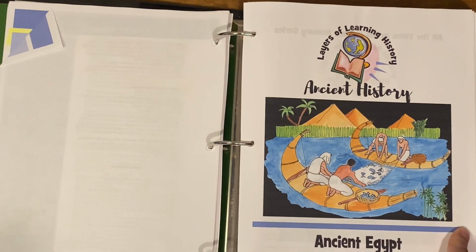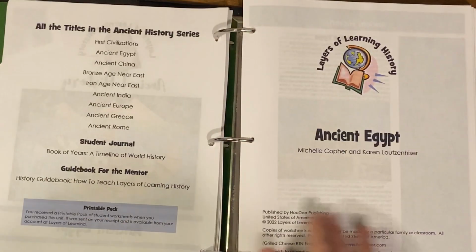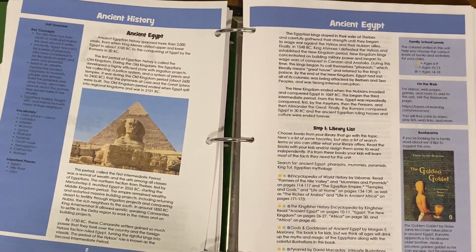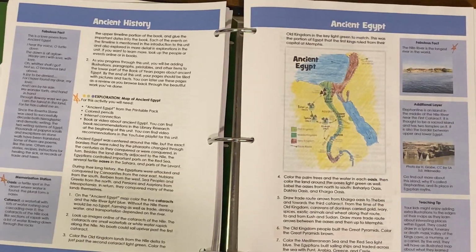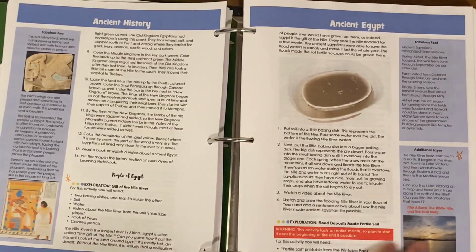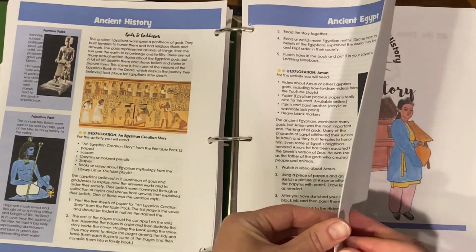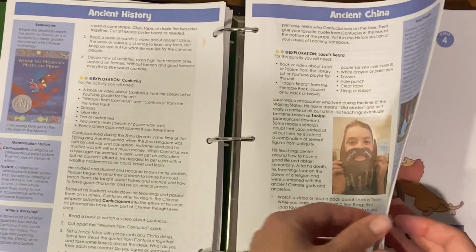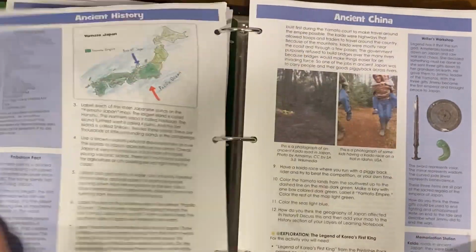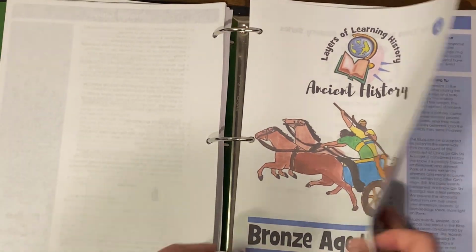And then here is the next unit, Ancient Egypt. This is unit 2 of year 1. And then I'm going to start just flipping through a little faster, not every page, but just so you get a little peek into each unit. Again, you can see my markings of the projects that I thought would work well for our family. I have some videos where I go through and talk about how I plan and set up each unit before we start. So you can go back and watch those if you'd like.